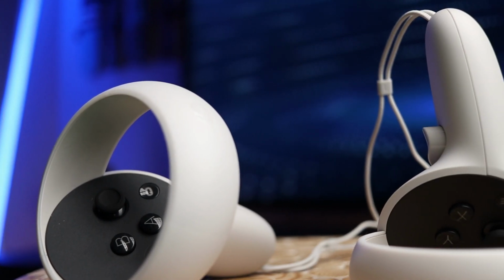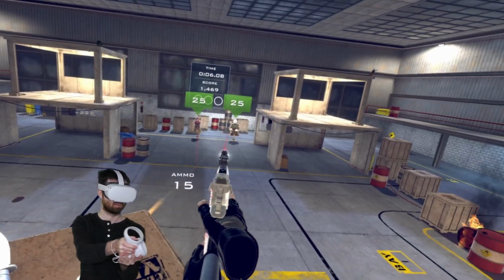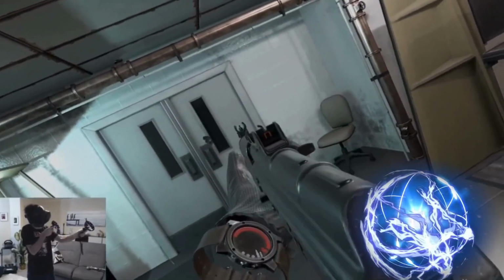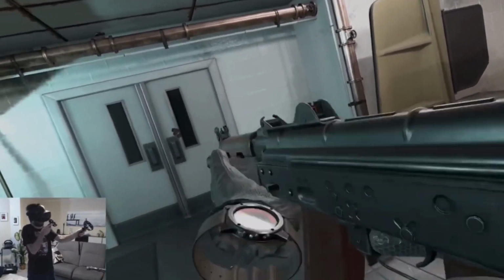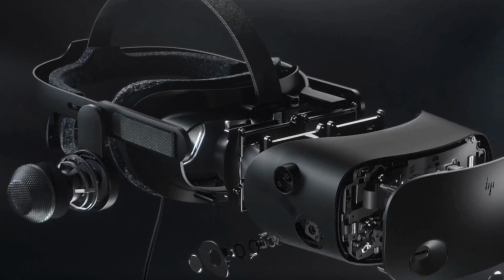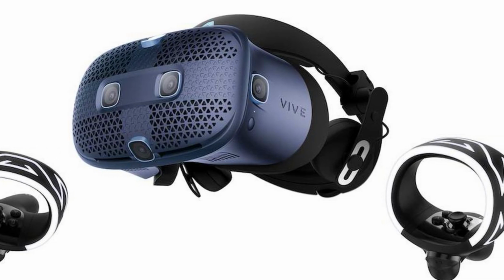Inside-out tracking will never be as good as outside-in tracking. The ultimate experience today is still the tracking system from Valve using lighthouses. Unfortunately, Windows mixed reality headsets like the Odyssey Plus had OK tracking, but it was not always good enough for FPS games. Maybe it will be better with the Reverb G2 since it has 4 cameras instead of 2. The other inside-out tracking system is on the Vive Cosmos and is just broken. Let's not talk about it.